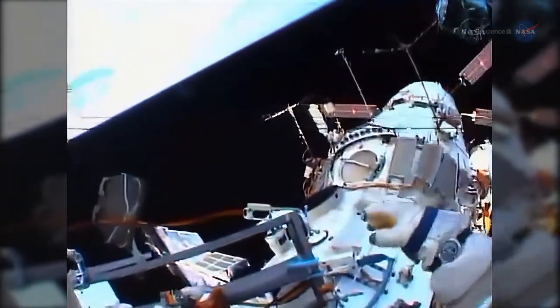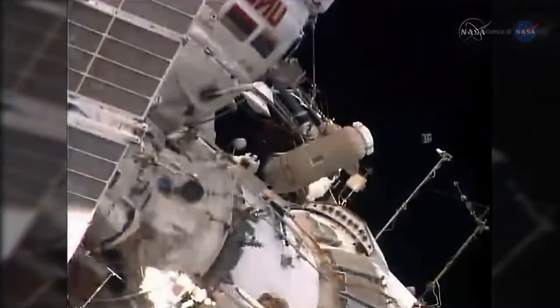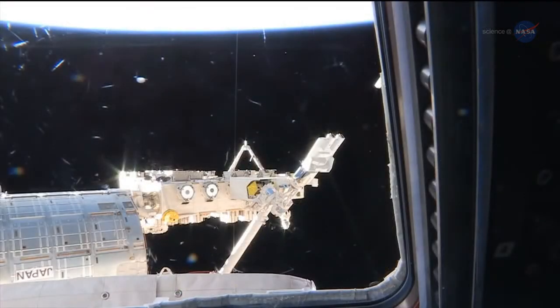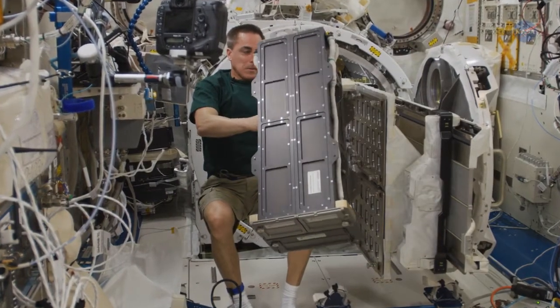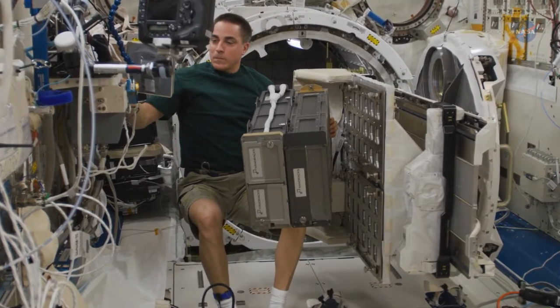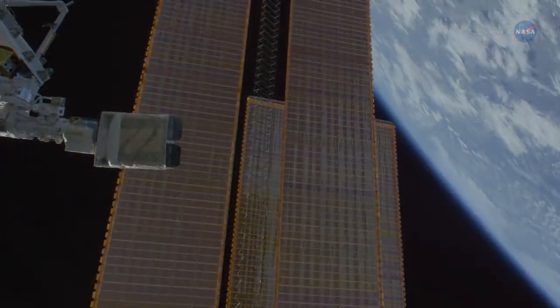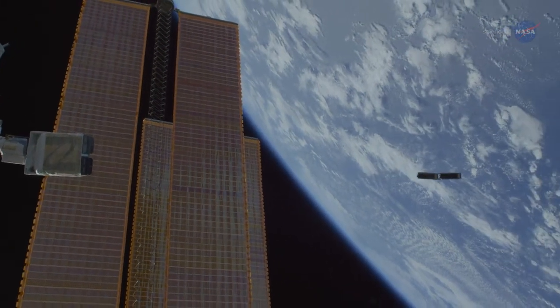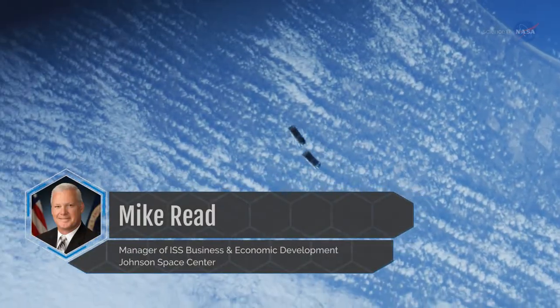Early small satellites launched from the station were literally thrown into space by Russian cosmonauts. In 2012, crew members began utilizing the airlock in the Japanese Kibo module to deploy up to 6U of CubeSats per airlock cycle. And not long after, the American company Nanoracks built and began operating an even more robust deployer on the station, capable of launching up to 48U per cycle. That changed everything.